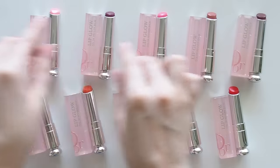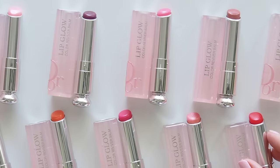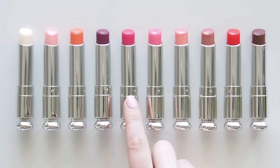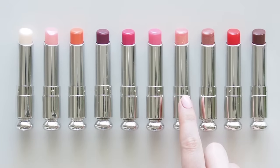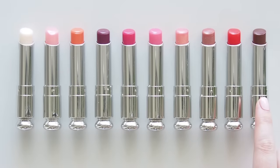Last year, Dior reformulated their iconic lip glow balms and added a long list of new shades. There's Universal, Pink, Coral, Berry, Raspberry, Ultra Pink, Rose Gold, Rosewood, Cherry, and Mahogany, one of my 2021 makeup favorites.